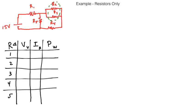So I'm going to combine those 2 together, okay? What will my circuit look like once I combine those 2 together? Well, I'll have battery, R1, there's R5.